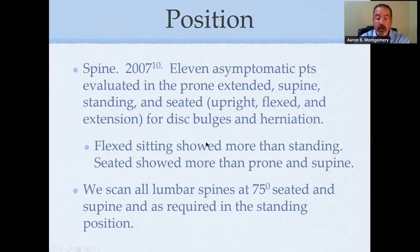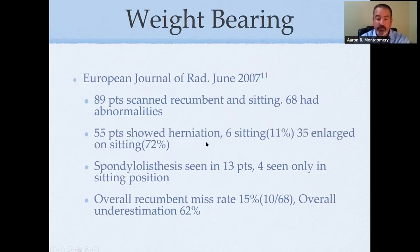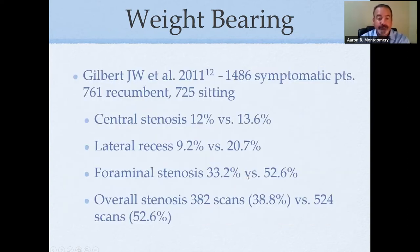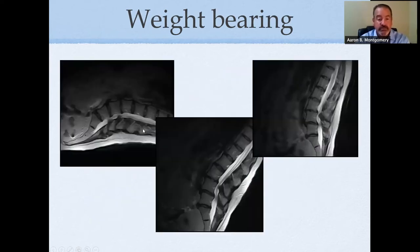So we started scanning all our patients at 75 degrees. That's where they feel the most comfortable. And when we have patients, we will ask them where it hurts. And sometimes we will say, okay, let's lay them down, get a baseline, and then stand them up and see what all these changes are. So there's a little more of the science part. There's a little more comparisons with it.